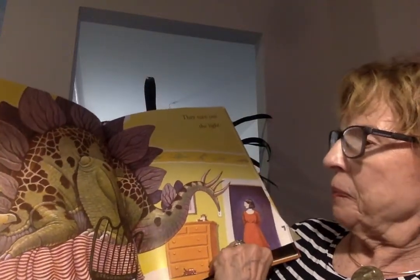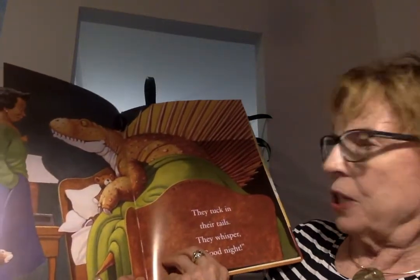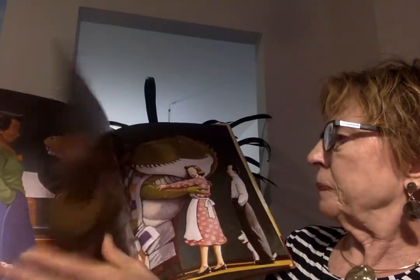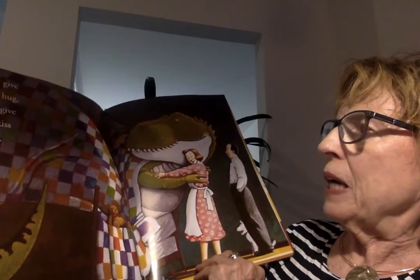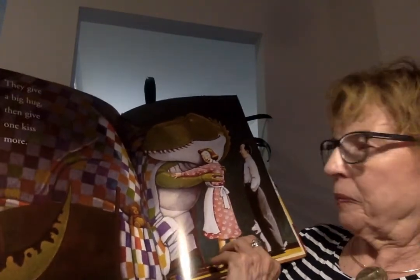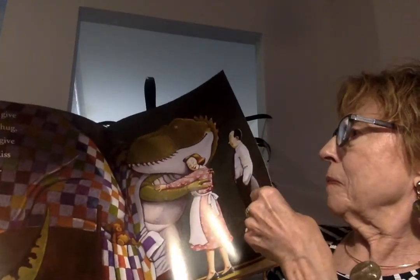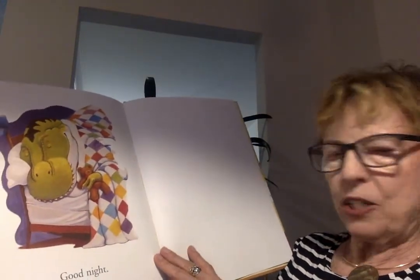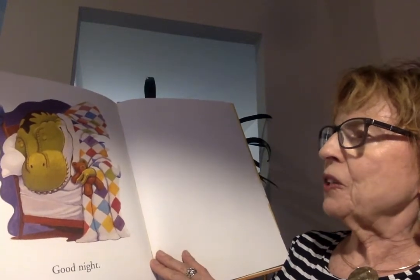They turn out the light. They tuck in their tails. They whisper, "Good night." See, he's whispering goodnight to his mommy. They give a big hug, then give one kiss more. And I think that's almost the end of the story. I can't seem to get this next page open. But that is how a dinosaur says goodnight. And, here we go. And here he is at the very end. Good night, little dinosaur, good night.